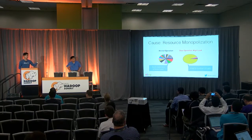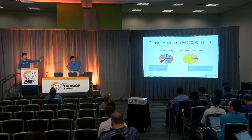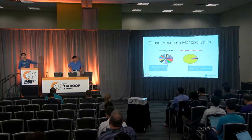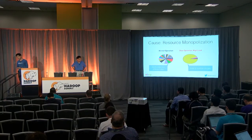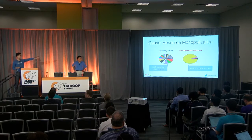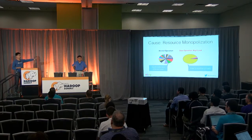On the right, it's a very different story. You have one huge user consuming over 90% of the resources. You have another user that's consuming a couple percentage points, and you have everyone else fighting for scraps over there. So this is interesting. That means you have one person solely responsible for the slowness of the cluster. And if you were to take away that one user, the yellow user there, you would find that the cluster behavior would just look normal. So that's good.